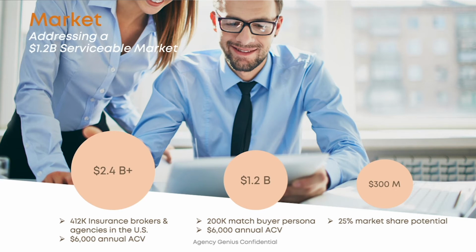Calculate your addressable market by multiplying your annual average contract value times the number of buyers in your geography to calculate your TAM. Next, find the subset of buyers that are a match for your buyer personas and multiply by your annual average contract value. This becomes your serviceable addressable market. And then finally, calculate your serviceable obtainable market by taking a reasonable fraction of your SAM given the competitive landscape.